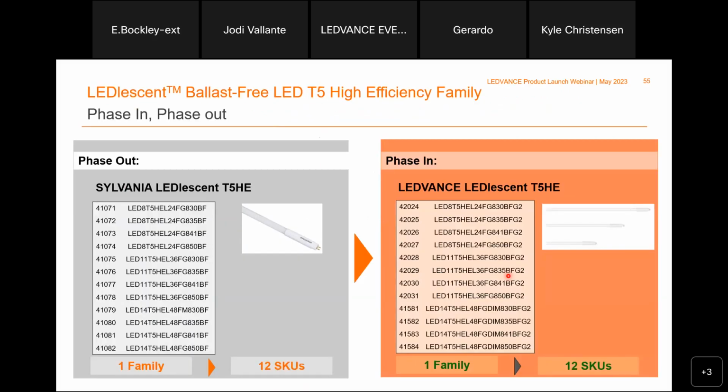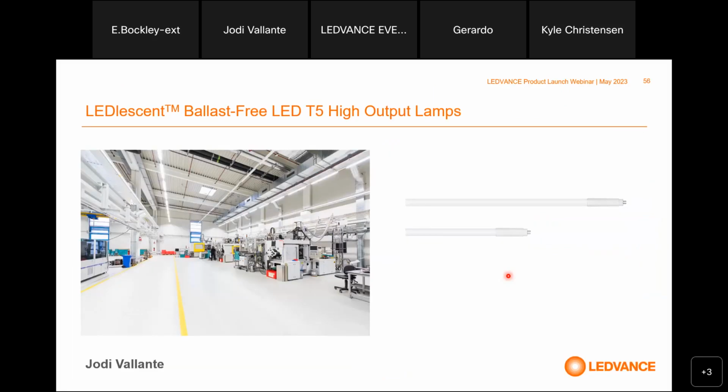So this will directly replace the Lead-lescent T5 HEs that we currently sell. And as you can see, we have the full product family, so 2 foot, 3 foot, 4 foot, as well as all of the color temperatures that you need. So full portfolio. I know some of our competitors don't have that. We've got you covered here at LEDVANCE.